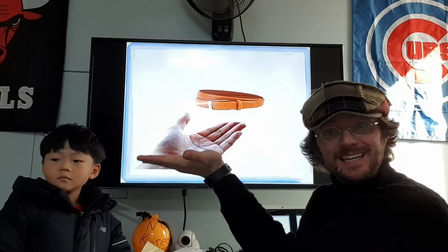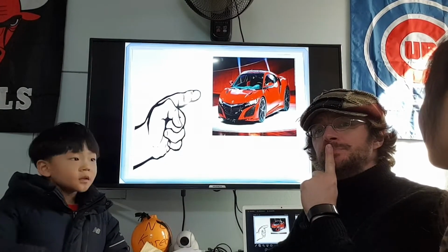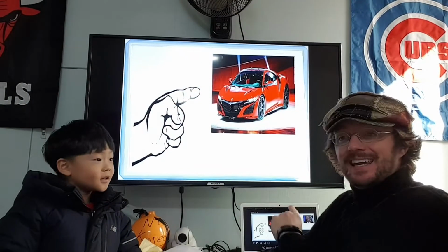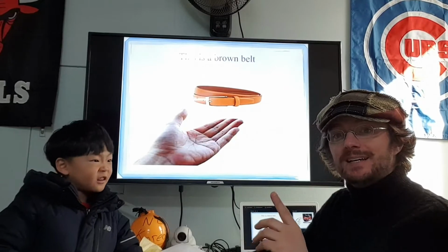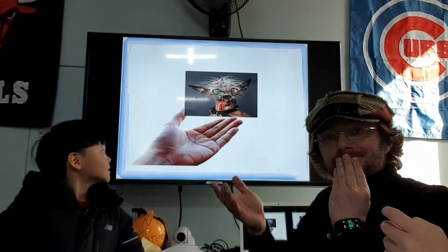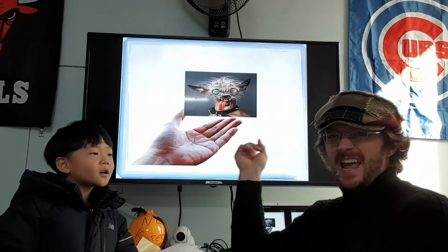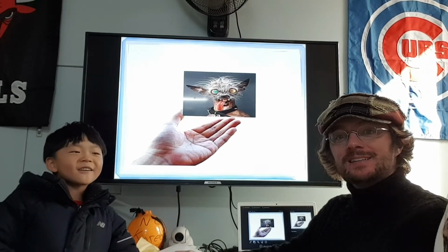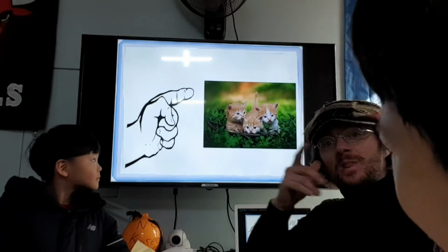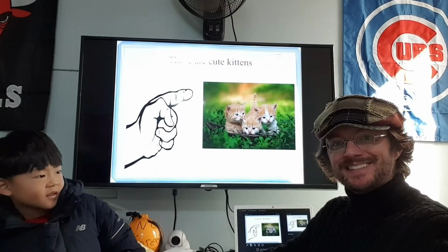Yes! This is a brown belt. Yes! That is a red car. Let's do... Yes! This is an ugly dog. Those are cute kittens.